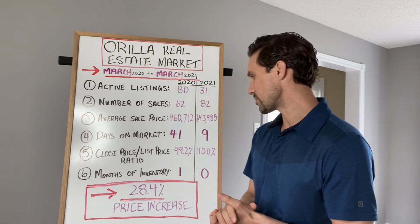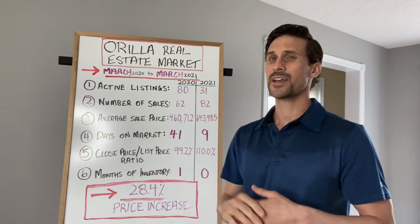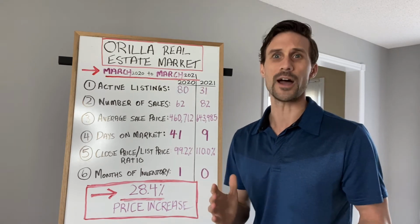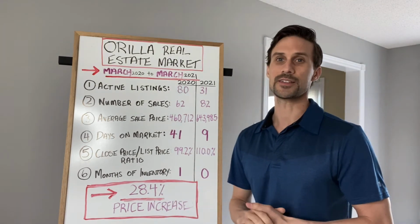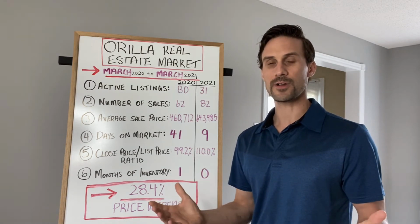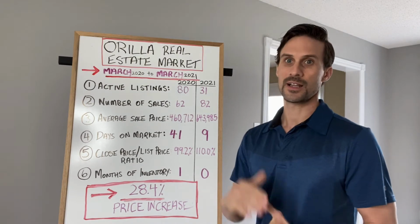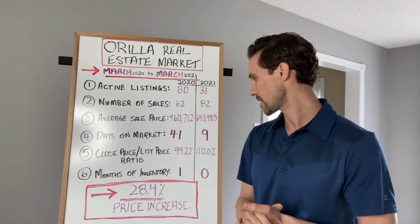Generally, last year we were looking around 99.2. So if you listed it for 500,000, it was approximately selling for 500,000 too, just below that. This year, things are selling at 110%. So you're getting that slight increase, 10% more than the list price houses are actually selling for. So they're selling 110%. List price to sold price, the sold price is higher than the list price.